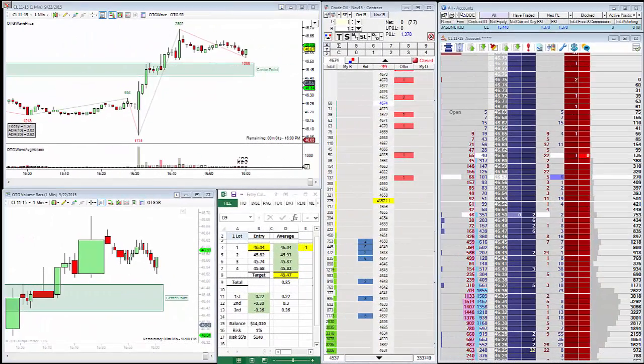So you can see that was a lengthy trade. However, it did pay off. And again, sticking to our plan, sticking to our risk management philosophy, we were able to have a successful trading day today. And we were able to erase the problems that we had yesterday.